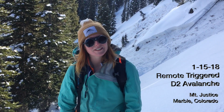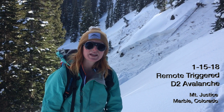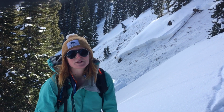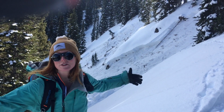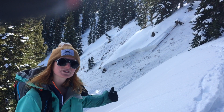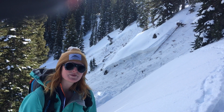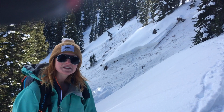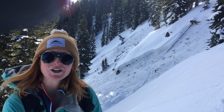We're out here hunting avalanches. On the way up the skin track, we were talking about the problem and that there have been slides observed in the tree line. We're here at 10-7, triggered a D2 in the tree line. You can see it went almost all the way to the ground. The crown is about 2 feet and it failed on December facets. We've been tracking the snowpack all season. It's kind of fun to see the layers grow and observe nature.